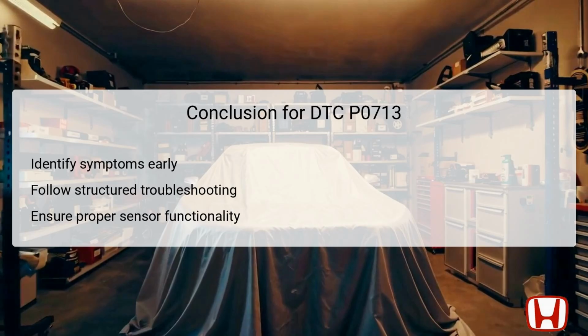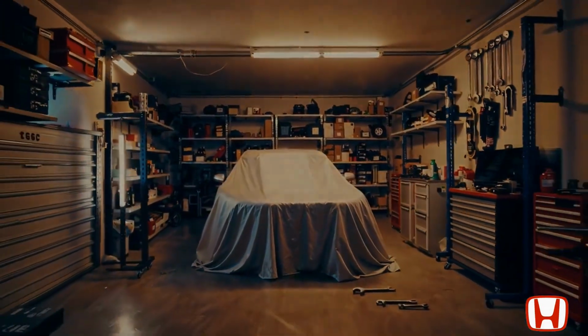Ensuring proper functionality of the temperature sensor is paramount, as it directly impacts transmission performance. By adhering to preventive maintenance recommendations, vehicle owners can help mitigate the chances of encountering this issue in the future, thus ensuring their Honda CRV remains reliable and efficient.